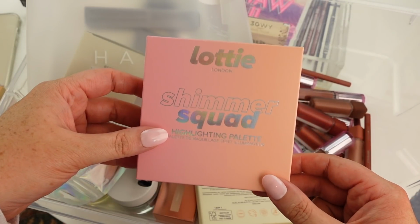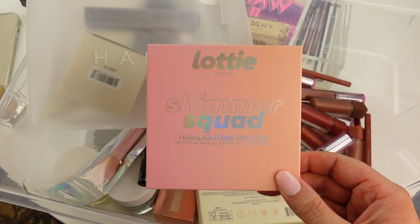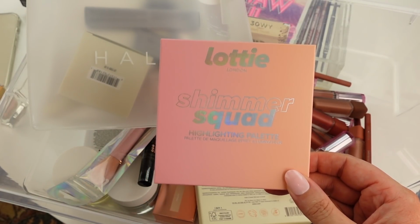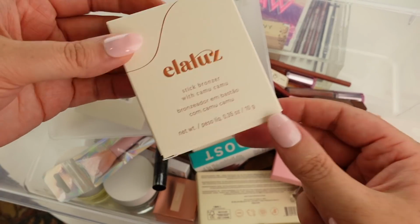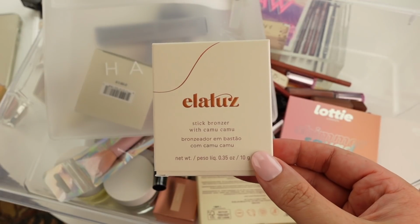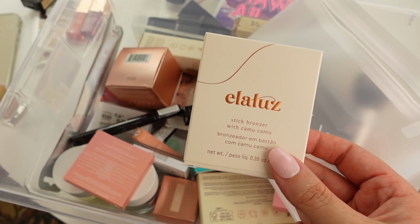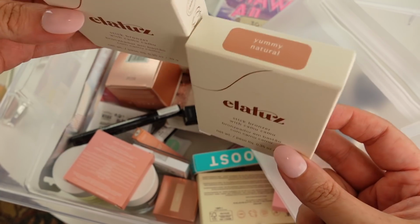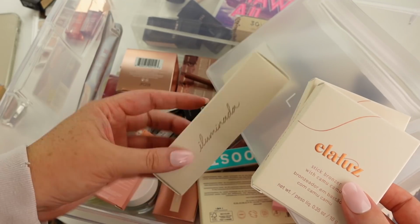I did get some products from Lottie London, which I haven't tried. I know this brand is sold at Ulta. I think it's at Walmart as well, and it is more of an affordable brand. So I wanted to put some of those products to the test. And then I also got some products from this brand that's also sold at Ulta now. So I'm going to take a look at those and test them out. They're cruelty-free, vegan. These are stick bronzers, and then there's also an overnight facial glow.